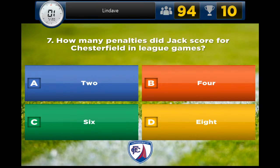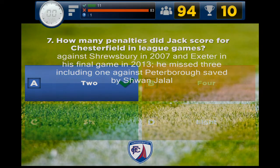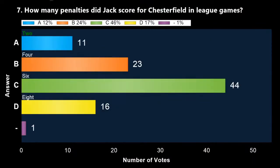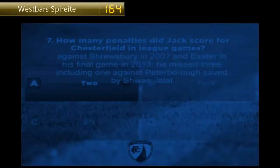And the answer is 2. That surprised me. Against Shrewsbury in 2007. Exeter in his final game in 2013. Missed 3, including 1 against Peterborough, saved by Shwan Jalal, no less. Okay, so A. I think that might have caught quite a few people out, expecting more than 2. Yep. The least popular answer. 44 going for 6.